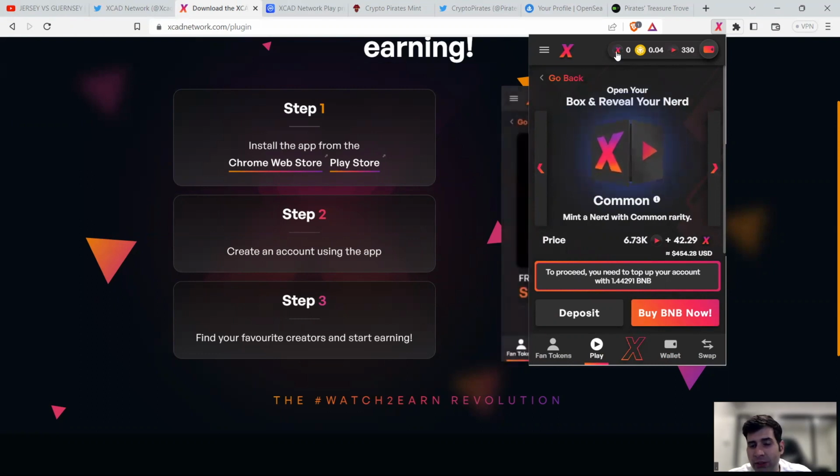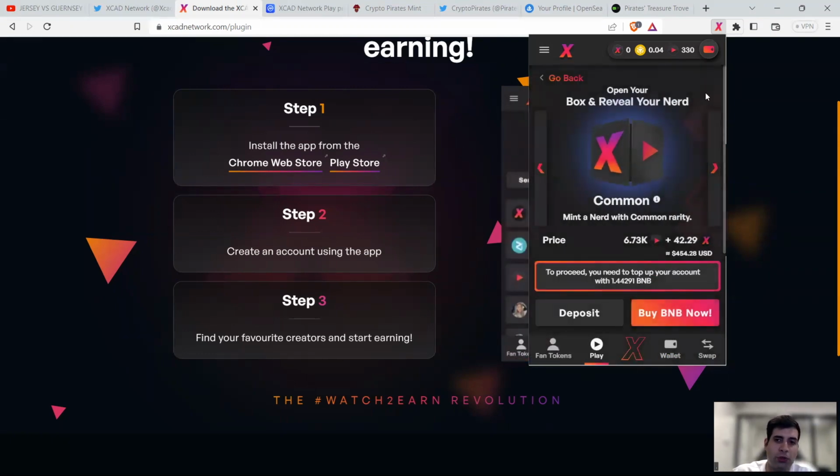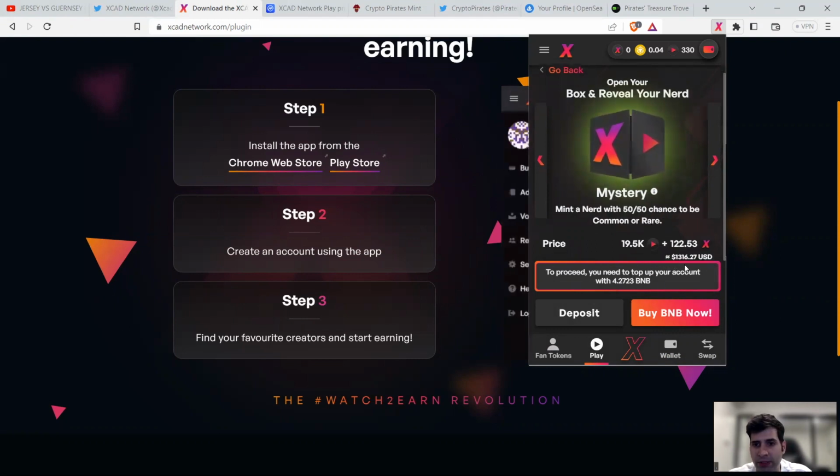Now, if you don't have XCAD token, you just go here, buy XCAD, because this is just like a crypto wallet. You can deposit Binance BNB or XCAD, and then you need some BNB for the gas fee. And then on your phone or here, you purchase. So this is how much they want, 1.4 BNB to buy. For mystery, as I've mentioned, you have 50-50 chance of getting a common or rare. That gives you 4.27 BNB cost for it. So that's $1,300 to get one of these.